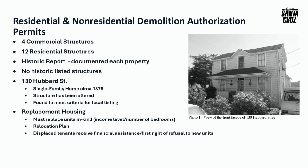So a historic evaluation report of the properties within the scope of the project was prepared and also was peer reviewed by a separate historic consultant. Each property was documented on its own set of DPR forms, with none of the structures listed on the California Register of Historic Resources, the National Register, or on the City of Santa Cruz Historic Building Survey.